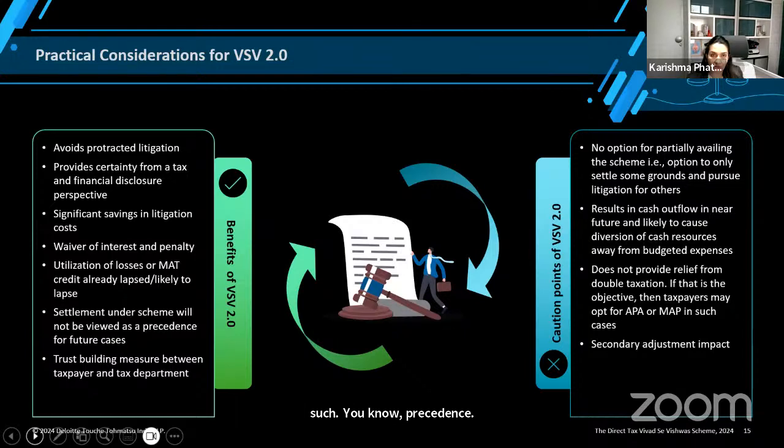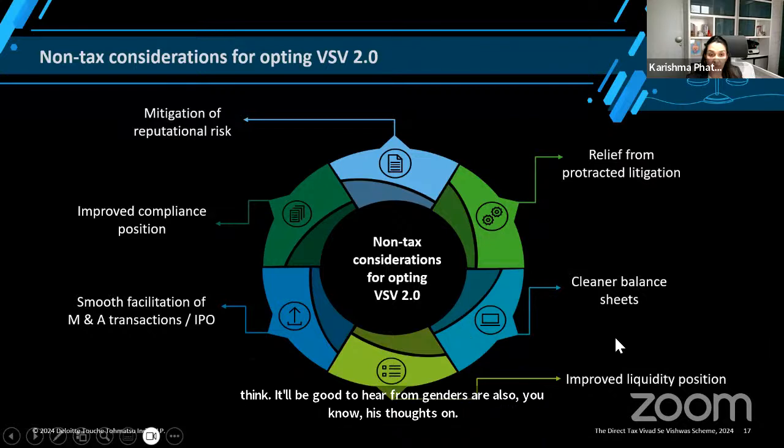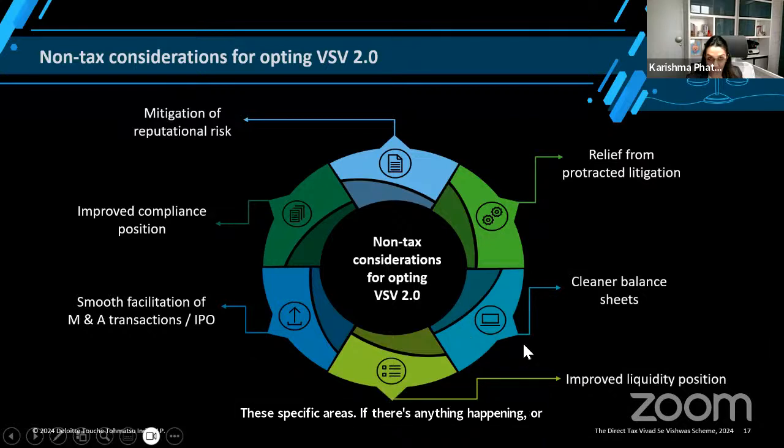Because if on one hand you're saying that this is not an acceptance, it is a settlement, then why should you have a secondary adjustment if somebody is settling under the VSV? So I think these are some of the points which we'll have to wait and see what comes out in the FAQs. It'll be good to hear from Jindal sir also, his thoughts on these specific areas, if there's anything happening, or then we have to wait for the FAQs.